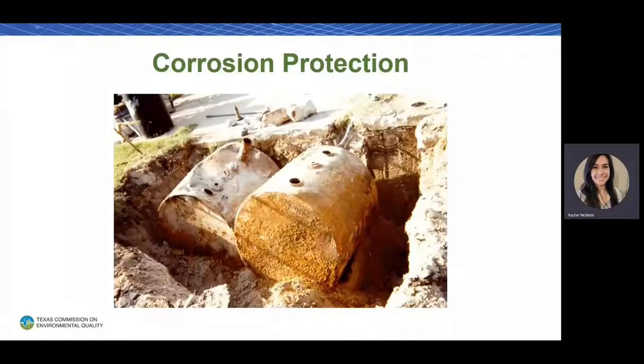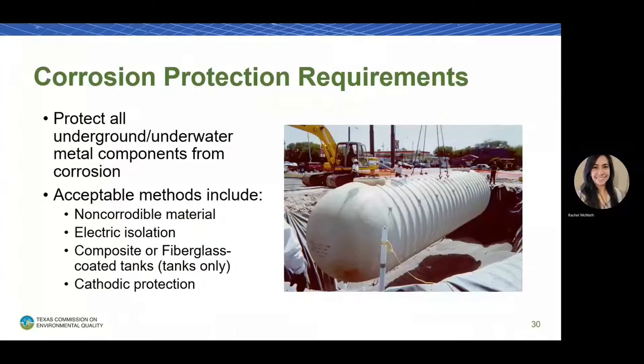Let's move on to the next section of the notebook, corrosion protection. Underground storage tank systems are required to be protected from corrosion so that they don't end up like the tanks in this photo. The corrosion protection requirements depend on the material of the system components like tanks, piping, fittings, or valves. You must protect all underground and underwater metal components from corrosion, and again, material is what determines the requirements.